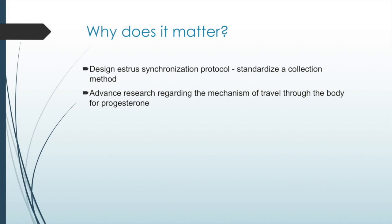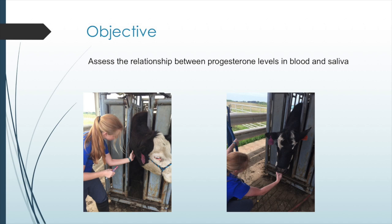So why does it matter? Well, like I mentioned earlier, there's been problems in synchronizing all of the animals. So we want to design an efficient synchronization protocol, and this requires a standardized collection method. So we want that method to be the most accurate and most efficient one. And also our research can tell us more about how progesterone travels throughout the body. So the objective of our research was to assess the relationship between progesterone levels in blood and in saliva.